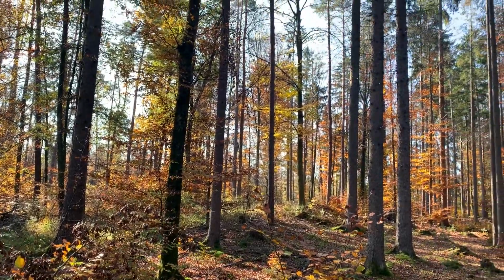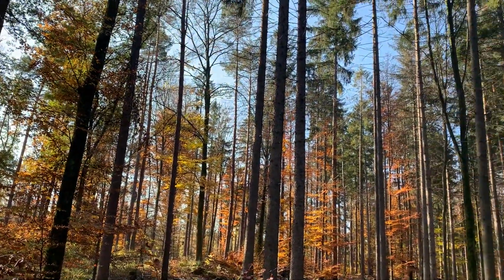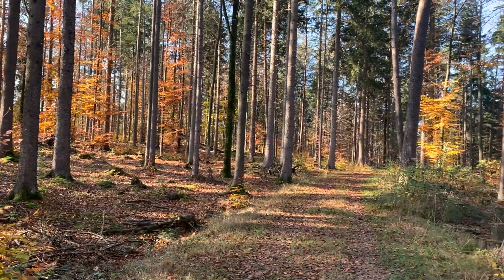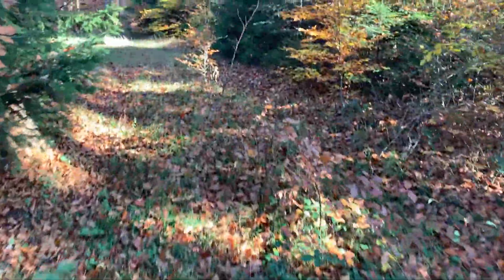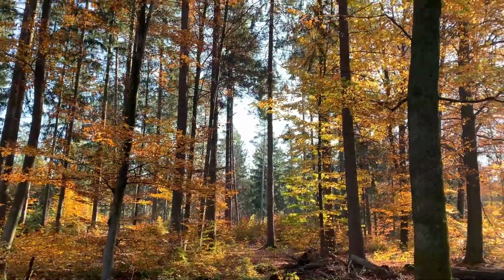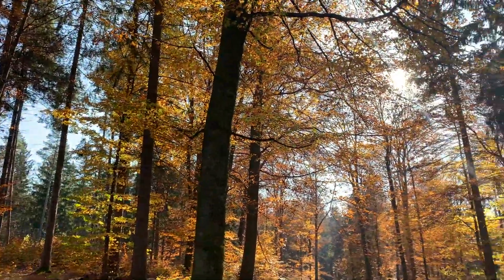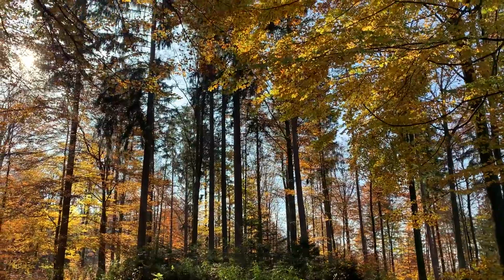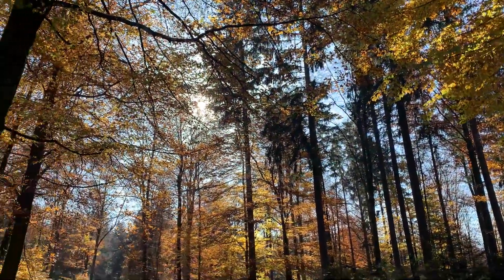I am here in the beautiful forest in Lorch in Germany, which is in southern Germany. And I've been taking these super long daily walks through the forest, and I always spot mushrooms on my walks. But today I decided to really slow down and look around in more detail. I have seen so many kinds of mushrooms.